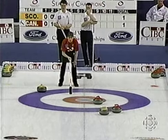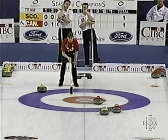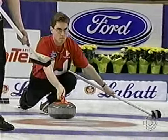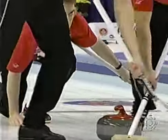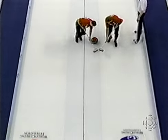Jeff Stoughton now is asking Ken Tresser to draw down to the Scottish rock at the back. Well, this is a good call. Rather than play around the corner guard and maybe you don't make it perfect by tapping it back and rolling, you could set up 2 rocks in one area. So he's using the rock at the back belonging to Scotland and freezing to it. This is a good call. They have to bring it down to the face of it.